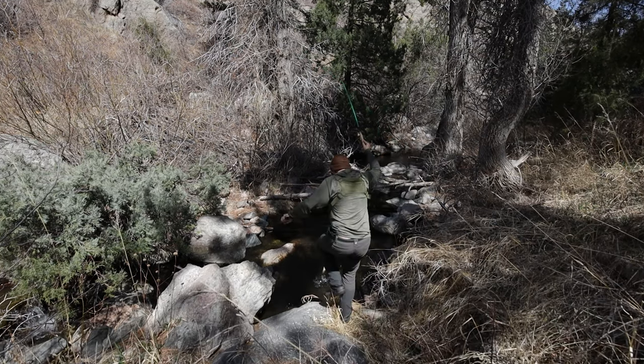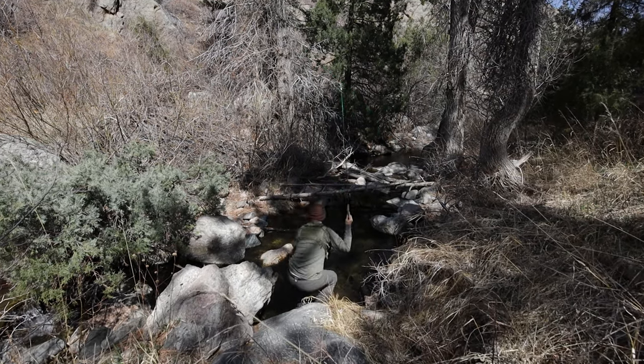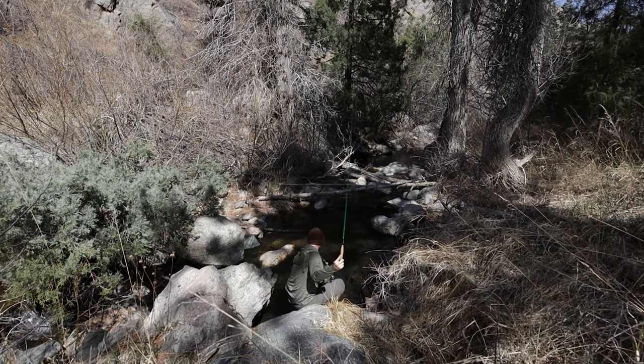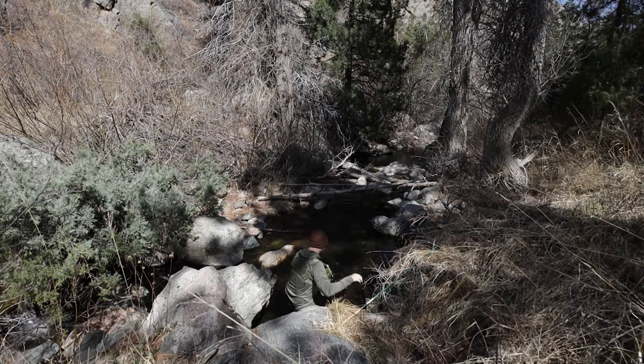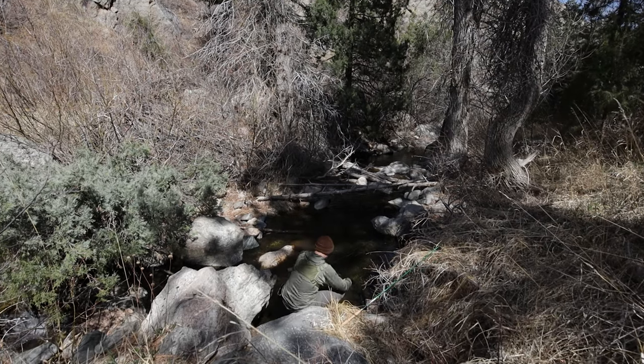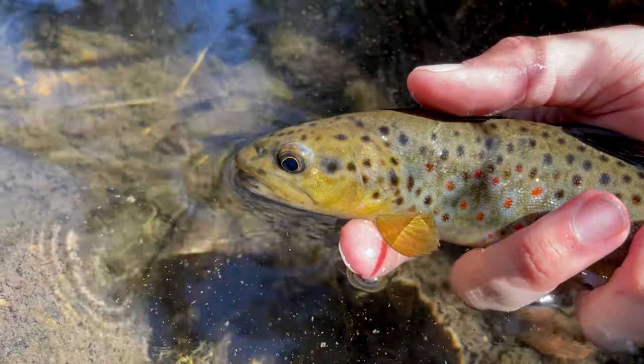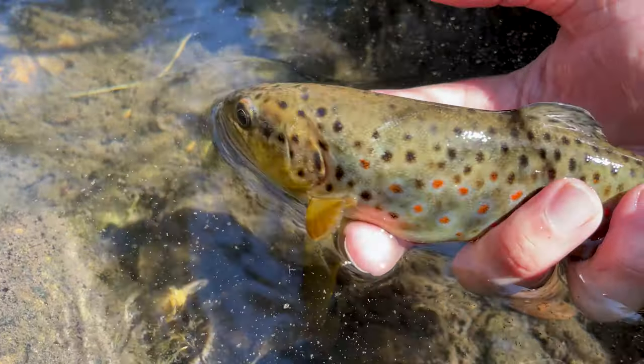Heck yes. Oh, come here, Brownie. Oh, so cool. He just came out slowly from under that rock. Beautiful fish. Look at those colors.